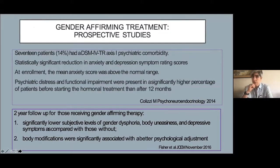So why do we treat? What's the point of gender affirming hormone therapy, and what is this about mental illness? This is a very small study, but I think it's quite compelling. It is a study in which 17 patients, which were 14% of the larger study, had a DSM-4 diagnosis with a psychiatric comorbidity, and basically they found psychiatric distress and functioning impairment were basically more significant before starting hormone therapy than after therapy.